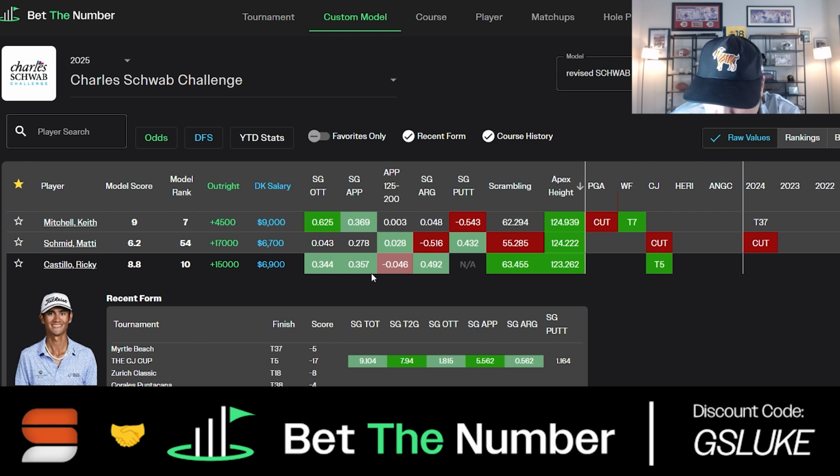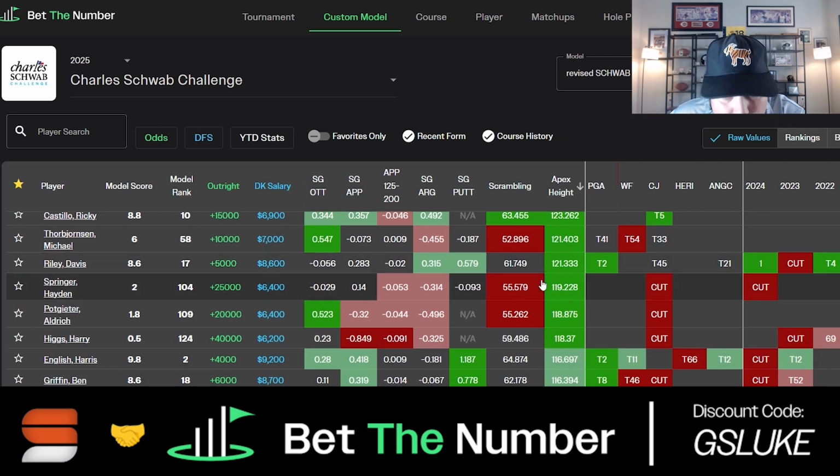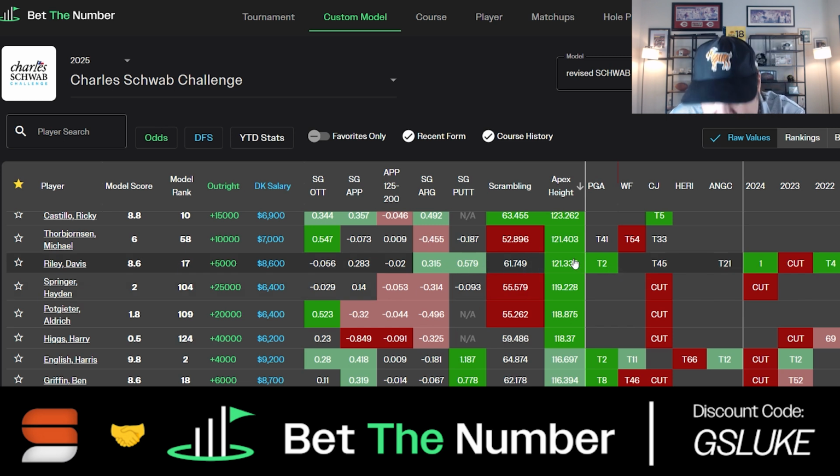If that's the case, that's a really good course fit at a firm, fast golf course like this, especially because of how high he hits the ball. So another guy you might want to consider: Davis Riley, right? He checks a lot of the boxes that we're looking at as well. He, of course, had the runner-up finish at the PGA Championship, so I think he could be a no-brainer play to consider in DFS as well.